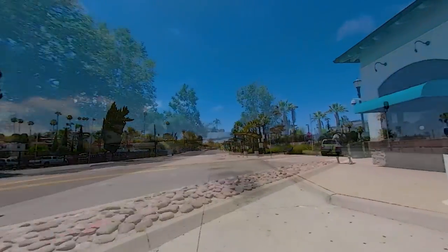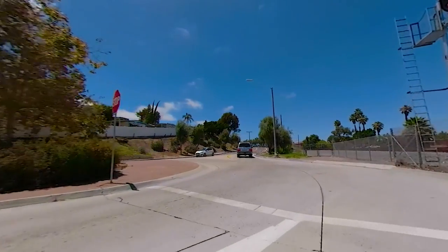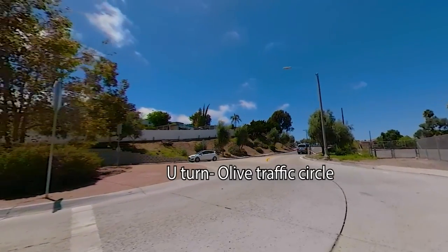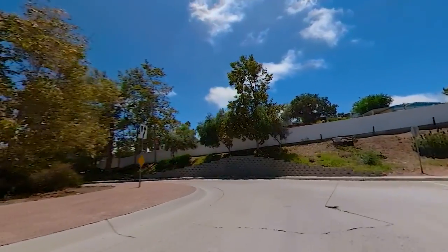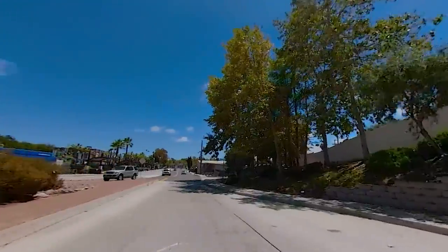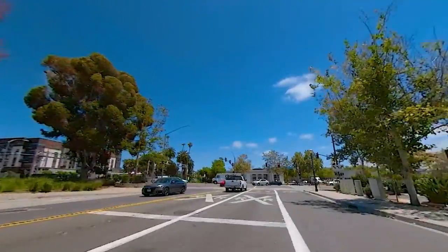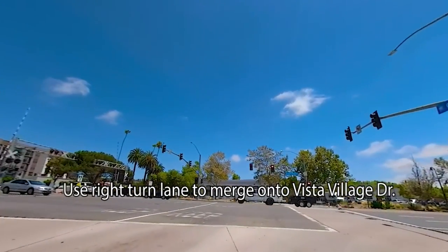Now we continue to Escondido. Make the U-turn on Olive and head back to Vista Village. Stay in the right lane to turn. Once you're on Vista Village, go ahead and get into the far left lane.